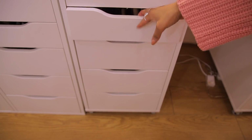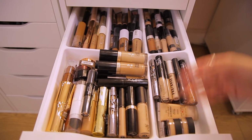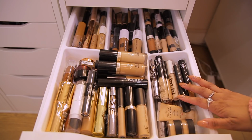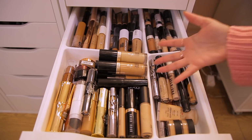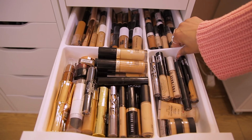Okay, the second drawer down from there is also concealers because I have a love for concealers, and I have an overflow of concealers. These ones are the ones that I tend to reach for, like the Too Faced. You've got Iconic London. I've got in here concealers and then cream contours as well, because it all comes within base makeup and it just flows nicely for me to have it in these drawers. For separation, these are really, really good.